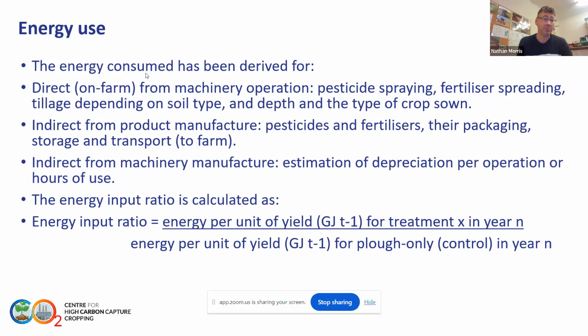This is just a brief summary of how we derive both direct and indirect inputs and look at the energy associated with those materials. And then we look at the energy input ratio, which is basically the division of the plough-based approach in a given year against whatever other comparator is. So, for example, a non-inversion with or without the cover crop, to look at that effect.